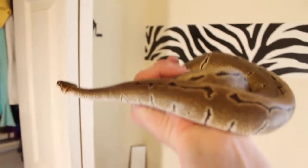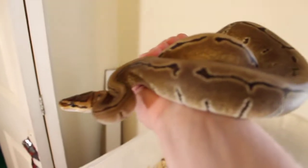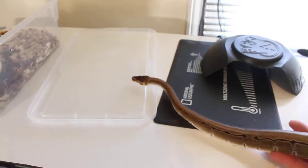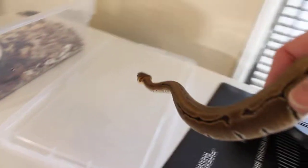He is het albino as well, so if you know anything about albino, you know it's going to be white and yellow mostly. We'll keep pretty much the same pattern. You can imagine the same pattern on a snake, except it's mostly all white with some yellow added through, and it's beautiful snakes. So he's het albino, and we'll carry on to the next.